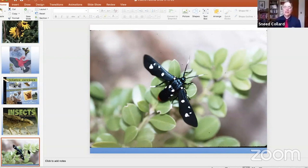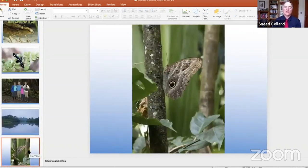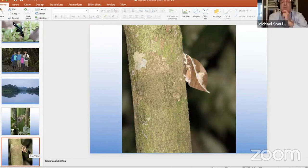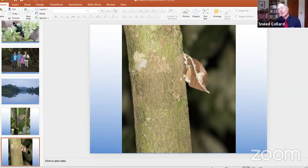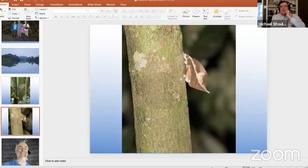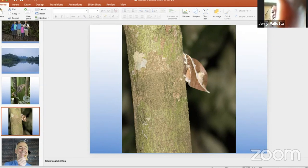Let's see. I'll just show some more insects. These are from South America. And, oh, hey, Mike Shoulders, do you think that's a katydid? I believe it is. I can't see the antennae, but I think it is. It looks like one to me. School kids often confuse the basic looking green katydid. They'll catch those and think they have a grasshopper, because they look kind of similar. When it comes back around to me, I'll show you a picture of what I mean.